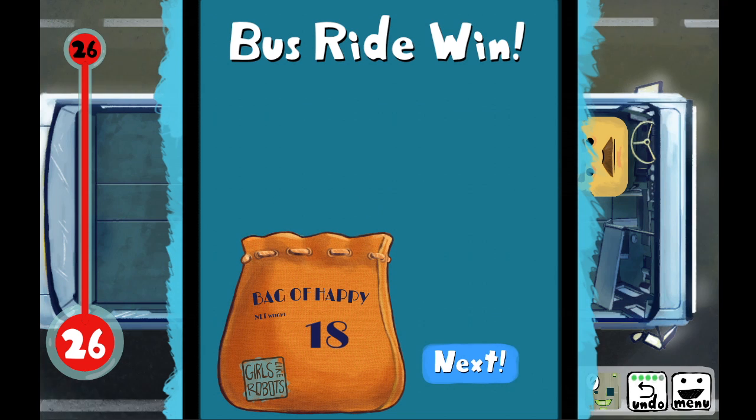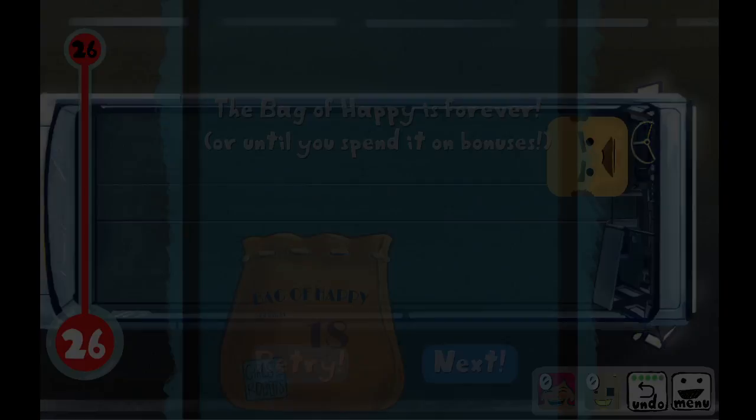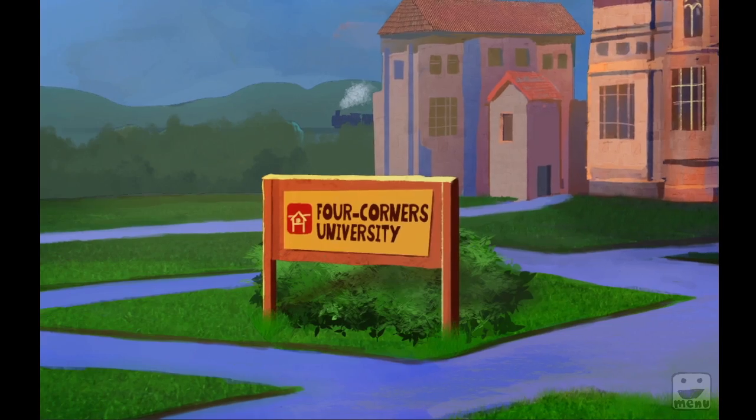Bag of happy. Net weight is 18. 18 happy. Let's see what happens next. The bag of happy is forever, or until you spend it on bonuses. I should have the camera on because I'm waving my arms a lot. I like the energy in this game.